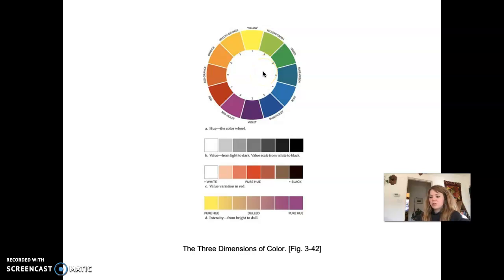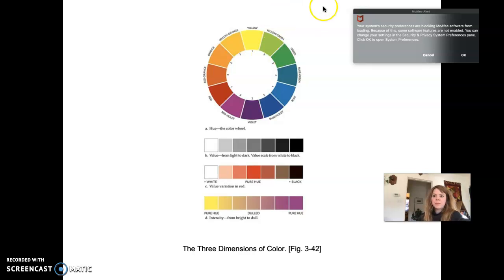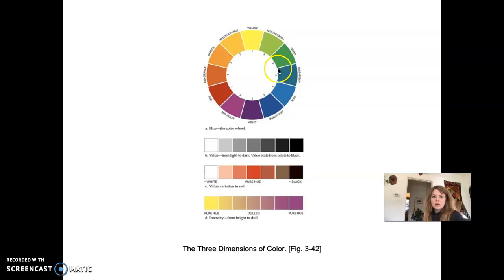Intermediate or tertiary hues are red-orange, yellow-orange, yellow-green, blue-green, blue-violet, and red-violet. The tertiary is located between the primary and the secondary, of which it is composed. So tertiary colors are created by mixing the primary and secondary colors. So blue with green creates blue-green.